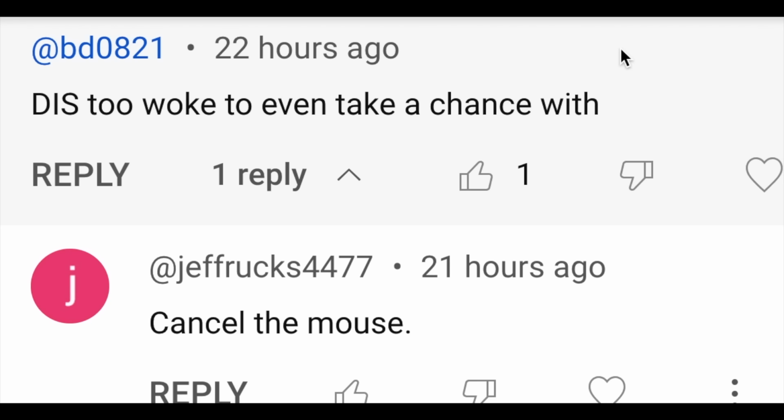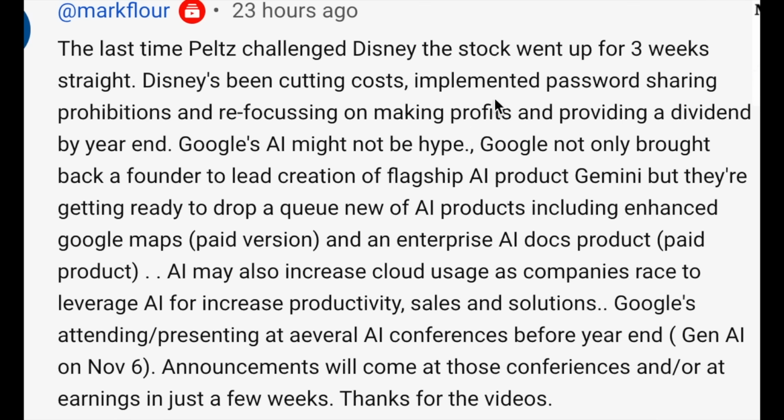So next, you got right here. I just want to put this in here because it makes me laugh all the time. When I talk about Disney's chart, somebody always says, well, Disney's too woke to even take a chance with, cancel the mouse. I mean, the hatred for Disney is huge, right? They got something that most stocks don't have to deal with, which is the public.